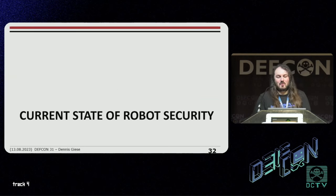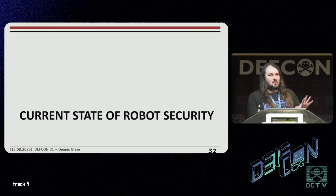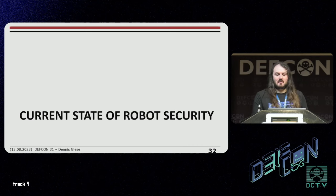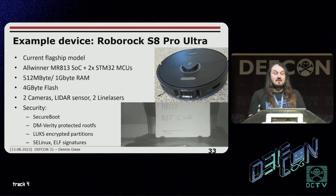Okay, so what is the current state of robot security today? I have an example here, which is probably one of the best protected robots so far on the market, the Roborock S8 Pro, which is, I think, the top of the stack. It's the current flagship model. It came out a couple months ago.